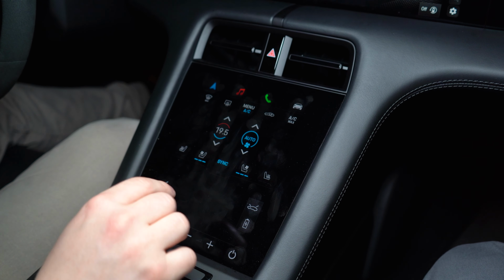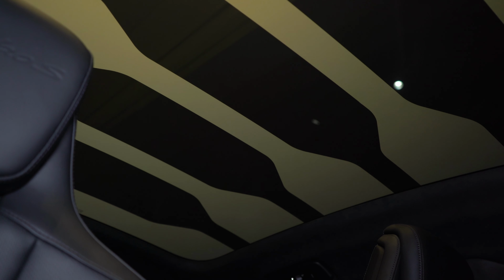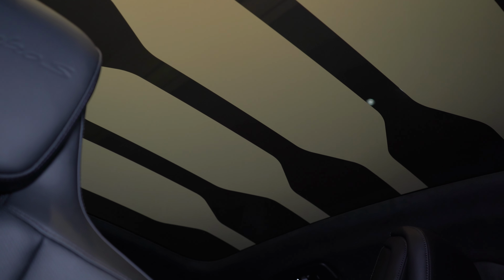Now, one of the coolest features of this car is actually the glass roof. This one you can adjust to pretty much be opaque or completely clear, or you can do semi, you can do bold. It's genuinely a really cool feature that the Porsche Taycan has.